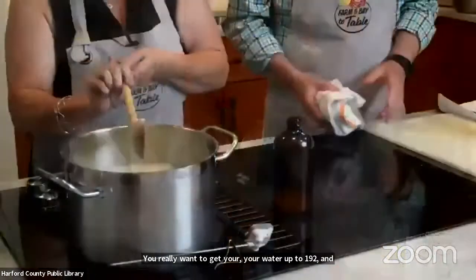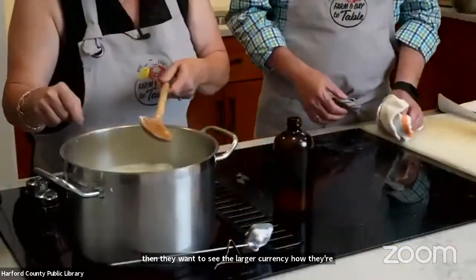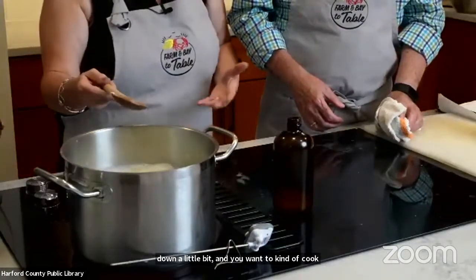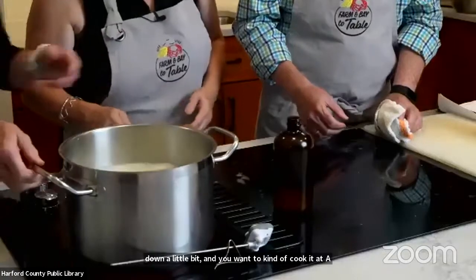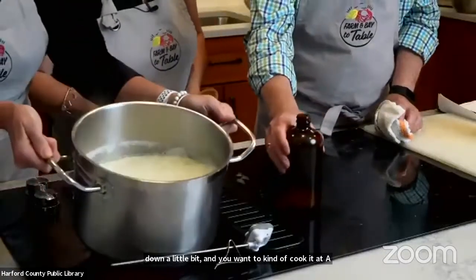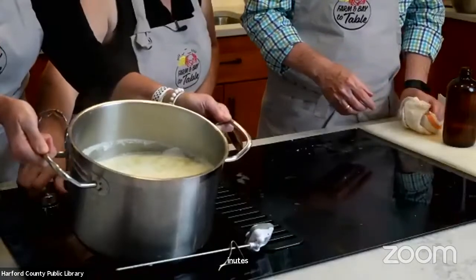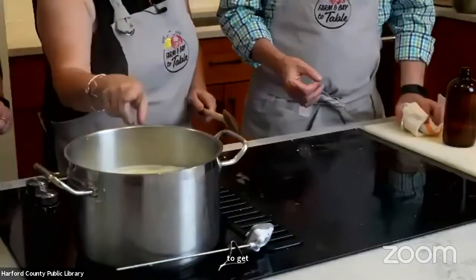If someone at home's making it, you really want to get your water up to 192, and then you want to see the larger curds developing. Then you want to turn your heat down a little bit and cook it at a low heat for about 5 minutes. Tilt it a little bit so you can see. Is that good? You see everything? So you would cook that for about 5 minutes on a very low heat.